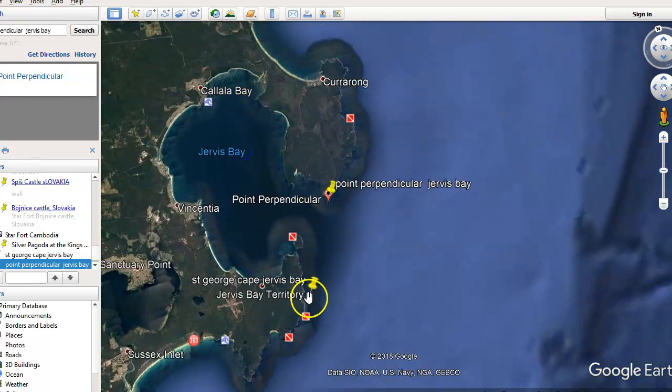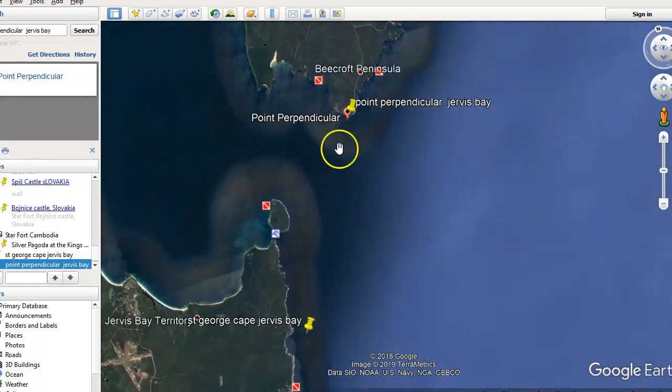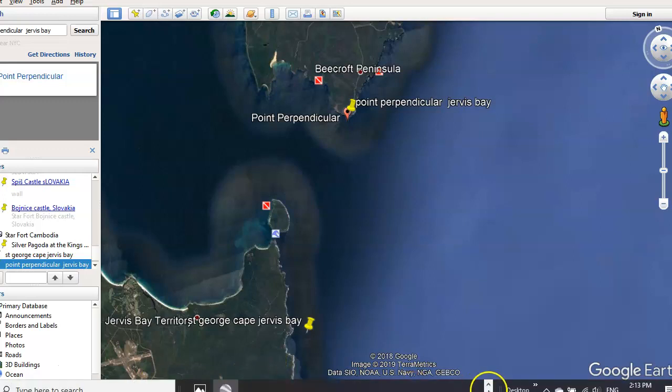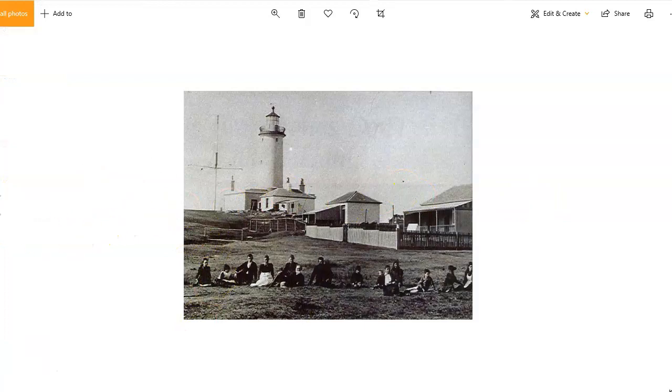So you can see this lighthouse here. The furthest town would have been Vincentia if that was still there. So, as far as travel, that looks like an easier place to build. Yet they tell us that he chose this place because it was an easier place to build. He was looking for the easy way out, the easy job. So this story does not make sense. So let's just go back and have a look at some photos now.